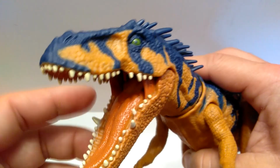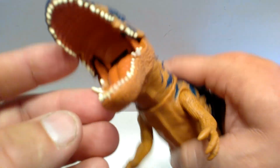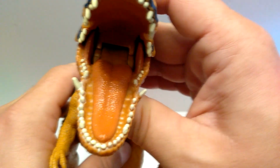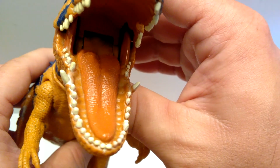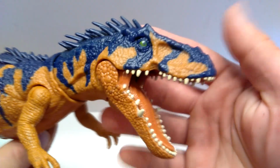the head. If we take a look at the inside of the mouth, we have a very nice gloss coat, of course, in there with some really nice realistic coloration. And you can actually see that the tongue is beautifully textured. Absolutely gorgeous sculpt work on the part of Mattel, even on the tongue on the inside of the mouth.